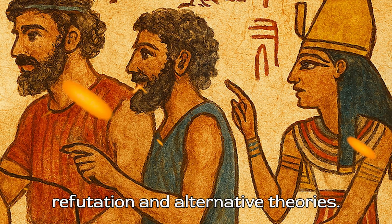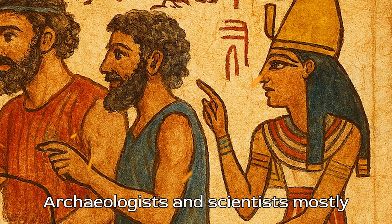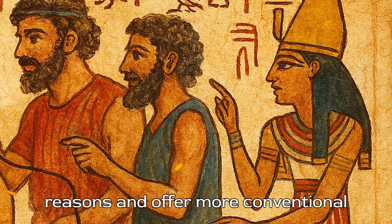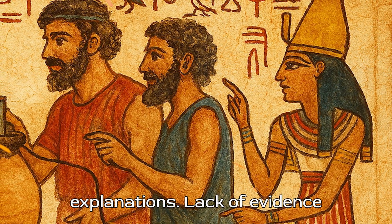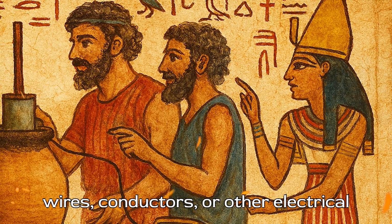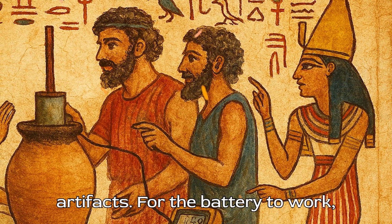Archaeological refutation and alternative theories. Archaeologists and scientists mostly dismiss the battery theory for several reasons and offer more conventional explanations. Lack of evidence for electrical use. No wires, conductors, or other electrical equipment have been found with the artifacts.